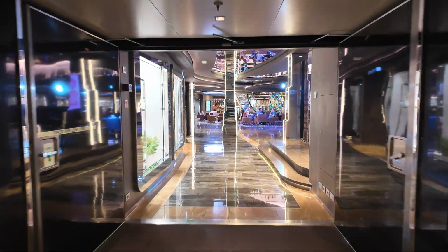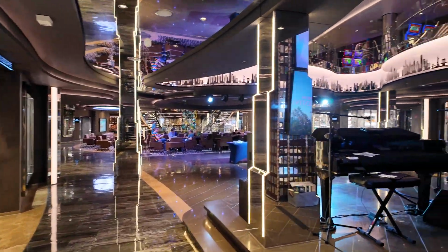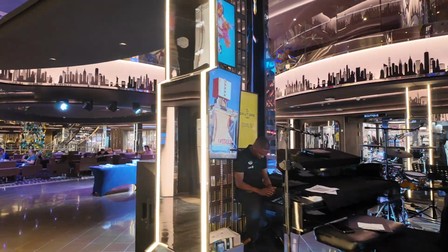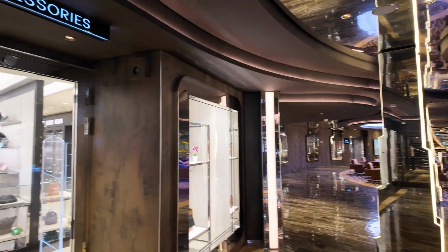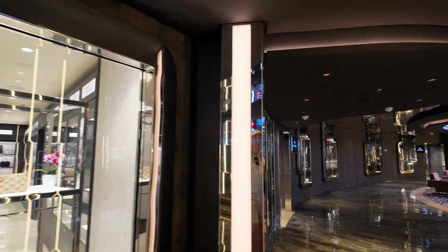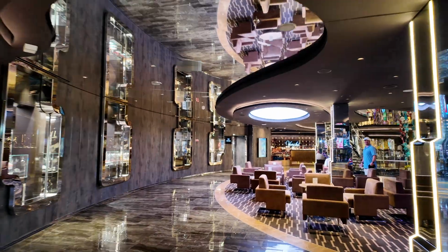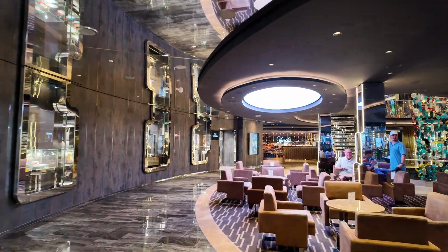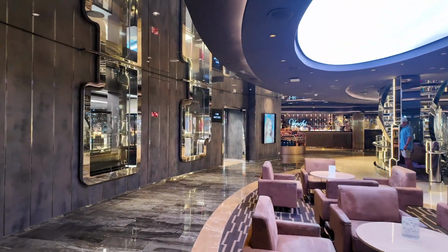Now on deck 6, we're going to explore a few more areas indoors. Plenty of shopping going on here at the bottom of Liberty Plaza. This is Times Square over here. But yes, some very fun named shops like accessories here on the MSC Seashore. A couple of different lounge areas here. This area felt like a very high-end mall, kind of like something out of Dubai.